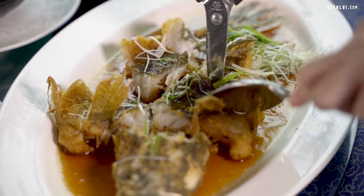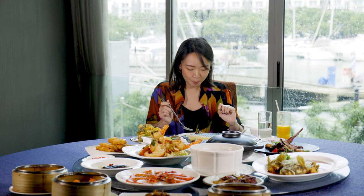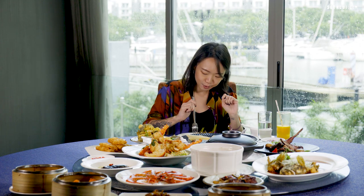Frankly speaking, the fish has been sitting there for a while, but the skin is still crispy and the flesh is so tender, and it has this very immaculate taste, very clean, very delicate. Add the shredded spring onions because it makes it so much more fragrant, and there's the crunch of the vegetables to it. Definitely, they're super nice.